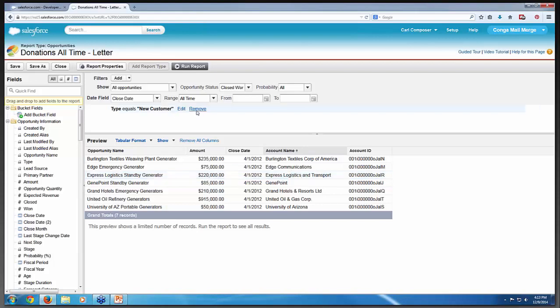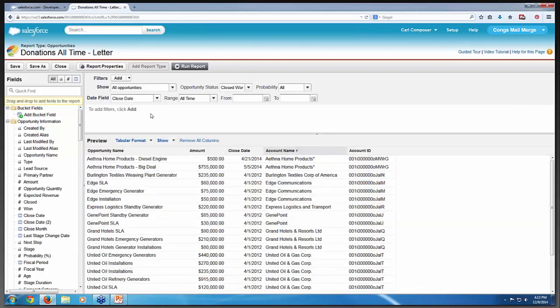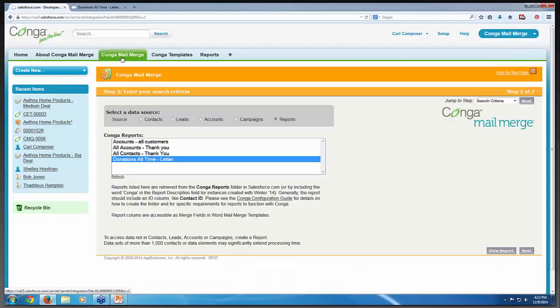Unlike Conga Composer, you don't have to do any of that, master object ID equals null. You don't have to do any of that in Conga Mail Merge. The ID is just included as a column. So now that we've talked about the report, I'm going to jump back to the Mail Merge wizard and simply click Next.